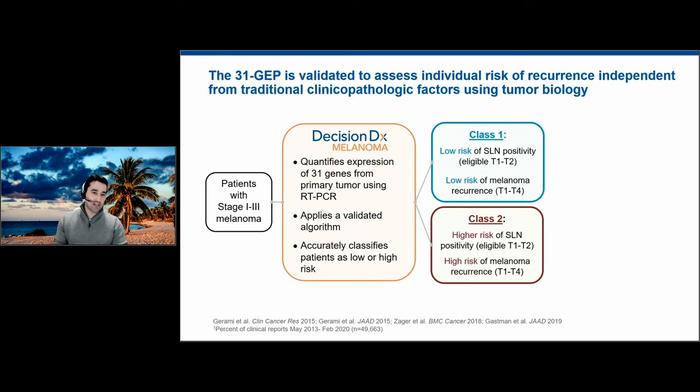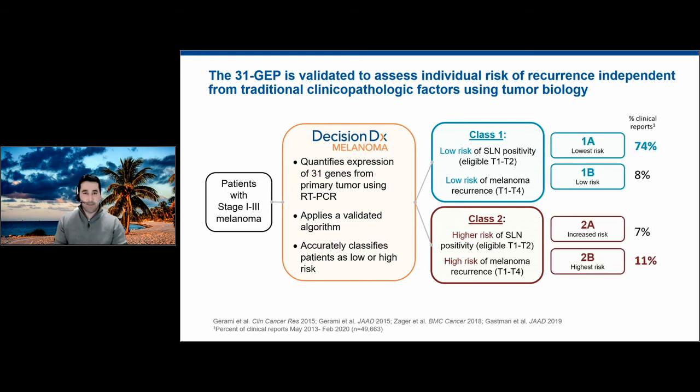classifying patients as either class 1 low risk or class 2 high risk. Class 1 signatures are at low risk of having a positive sentinel node in the T1 to T2 eligible population, as well as low risk for recurrence, and would apply to patients of any tumor thickness. Class 2 patients are biologically high risk and associated with significantly increased risk of sentinel lymph node positivity, as well as a higher risk of early disease progression, regardless of their T stage. Results are further subdivided into subclasses, with Class 1A being the lowest risk group and Class 2B being the highest risk group.